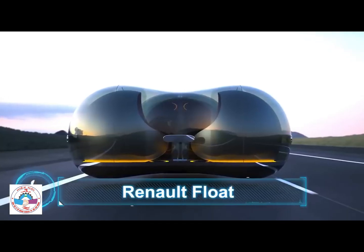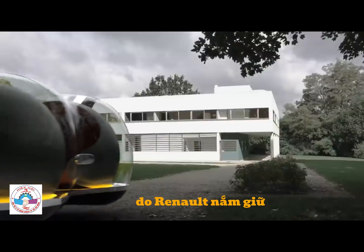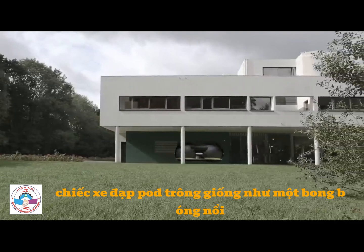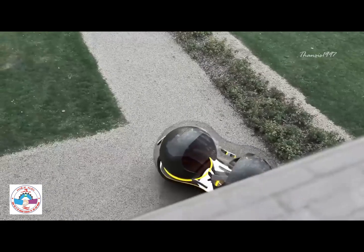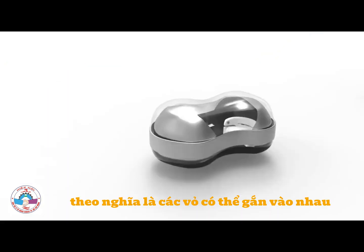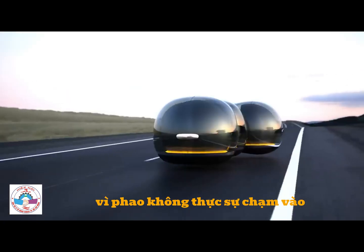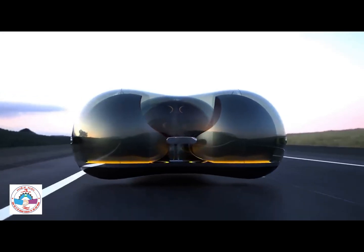Renault Float. Renault Float was the winning design at the 2017 Car of the Future competition held by Renault in collaboration with Central St. Martins University. The pod-like vehicle looks like a floating bubble, with each bubble seating up to 2 passengers. Not only is Renault Float a levitating vehicle, it's also modular in the sense that pods can attach to each other using a magnetic belt without having to stop for the process. Since the Float doesn't actually touch the surface of the road, ride comfort is guaranteed.